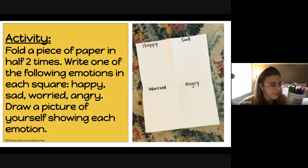And once you're all finished labeling your paper, I want you guys to draw a picture of what your body language looks like for each of those emotions, okay? So pay attention to what your eyes look like, what your body posture looks like, what your facial expressions look like, okay? You can even use some labels on your paper to be able to draw out what each of those things are. And then, guys, once everyone's all finished, we can have an opportunity for some of us to share out our drawings. Does that sound good?